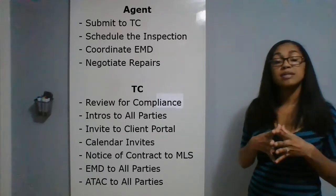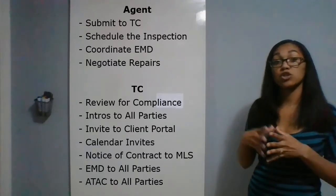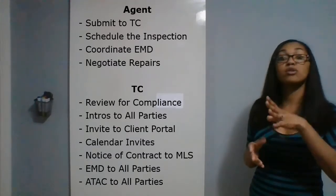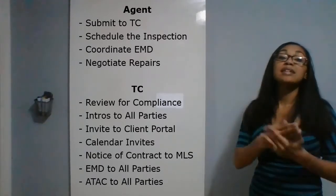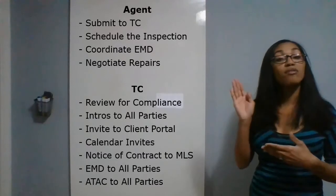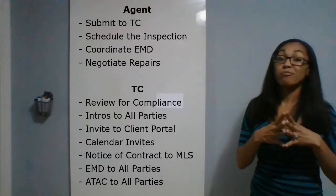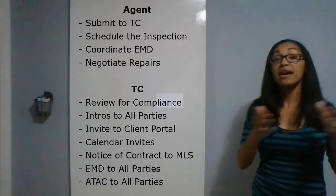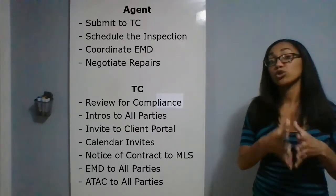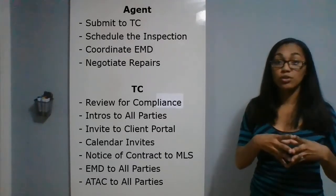I will send the notice of contract to the FMLS and verify that the listing agent has changed the listing in the MLS to active under contract. I'll send out the earnest money deposit to all the parties and upload it to Command. And then by then, we've probably approached the due diligence end date. So you'll attend that inspection, you'll negotiate those repairs, and then you'll send me the amendment to address concerns.